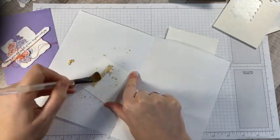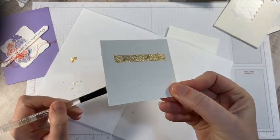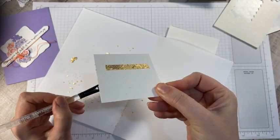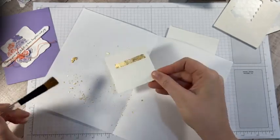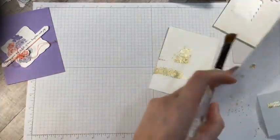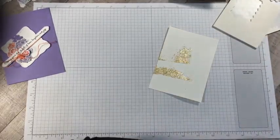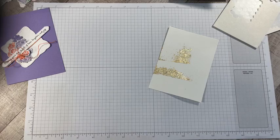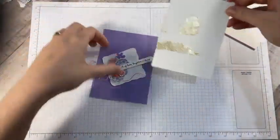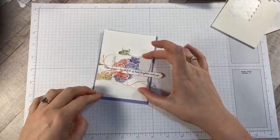Look at that. So you've got lines of tape. So you could do stripes with it and all sorts. It's beautiful, beautiful. So gold gilding flakes will be on everything, including my craft room. So there you go. But that is going to go on here. And we'll just have a little touch of that behind.